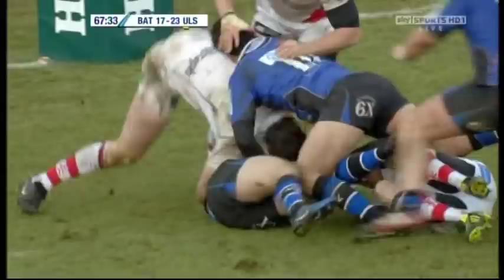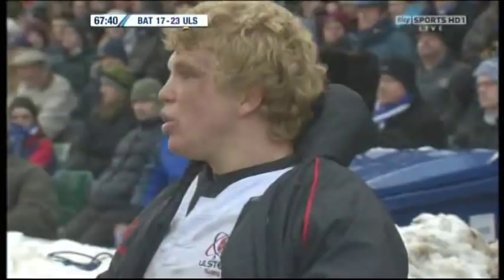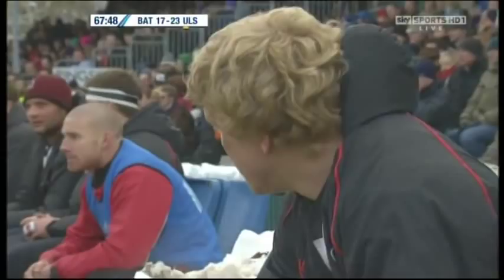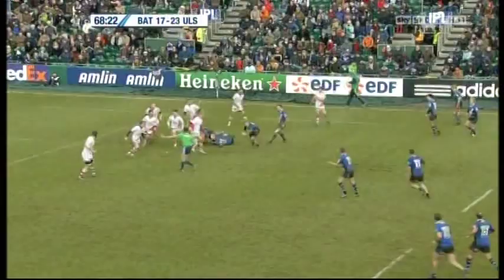Ulster leaking a few penalties. There's up to 7 now in the second half. I think the reason Nevin Spence is in total disbelief, I think he's got the wrong guy there. I think it's actually Willie Falloon, the open side flanker, who's not releasing the player on the ground. It's Skirling who's had an impression since he's come on.